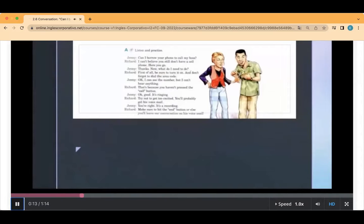Can I borrow your phone to call my boss? I can't believe you still don't have a cell phone. Here you go. Thanks. Now, what do I need to do? First of all, be sure to turn it on. And don't forget to dial the area code.